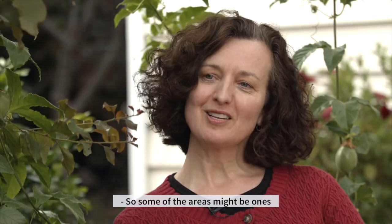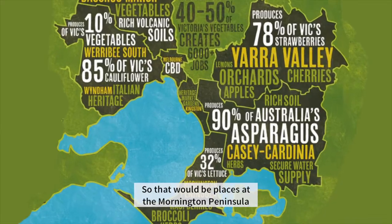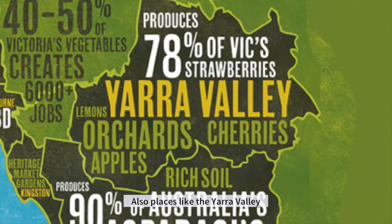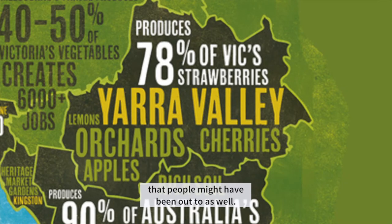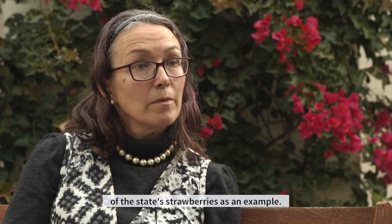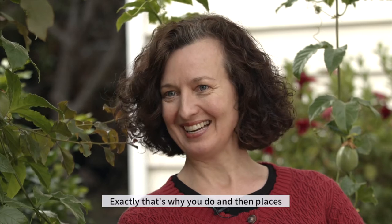So some of the areas might be ones that people know fairly well. So that would be places like the Mornington Peninsula, which grows a lot of fresh fruit and vegetables. Also places like the Yarra Valley that people might have been out to as well. So for instance, the Yarra Valley grows quite a large proportion of the state's strawberries, as an example. That's why I see Coldstream written on my strawberry packets. That's right. Exactly, that's why you do.